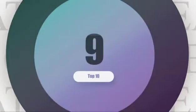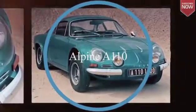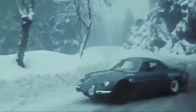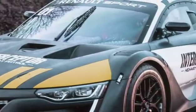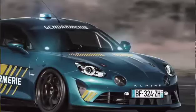Number 9. Alpine A110 was the first sports car acquired by the French police fleet in the 1970s. French gendarmerie needed a car fast enough to keep up with the speeding drivers, especially after the high number of deaths reported on French roads. At this point, the Renault 4 and 4L gave way to the Alpine A110.